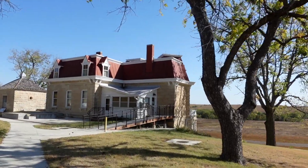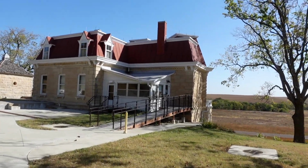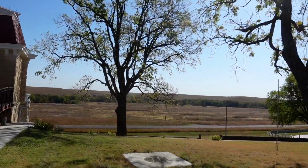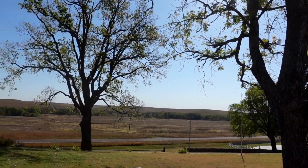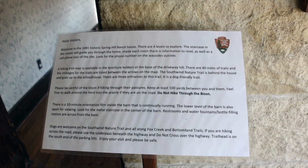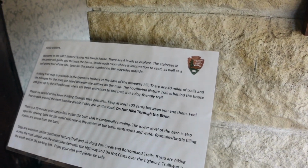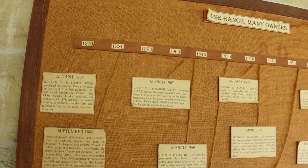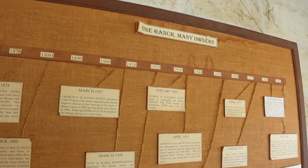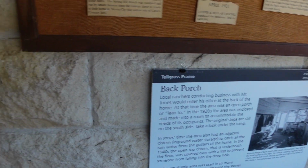This is neat. Old limestone house. Well, look at the view that they have up here on this hill. It's beautiful. 1881 historic Spring Hill Ranch House. Four levels. It's all the one ranch, many owners. So right now we're on the back porch of the ranch.